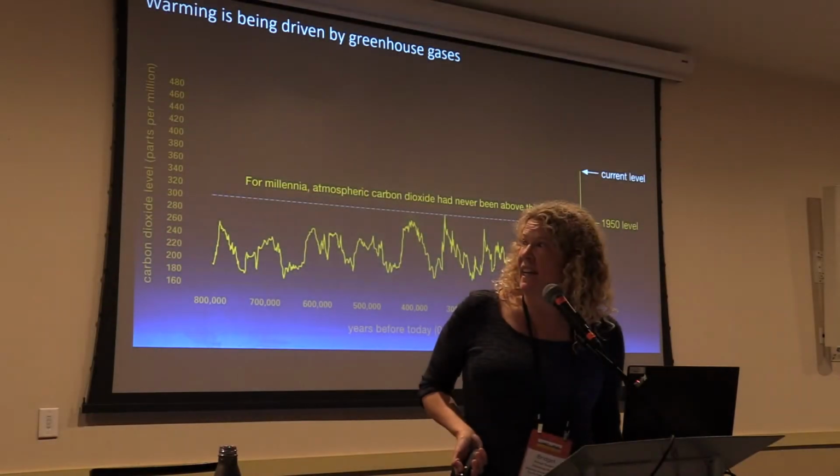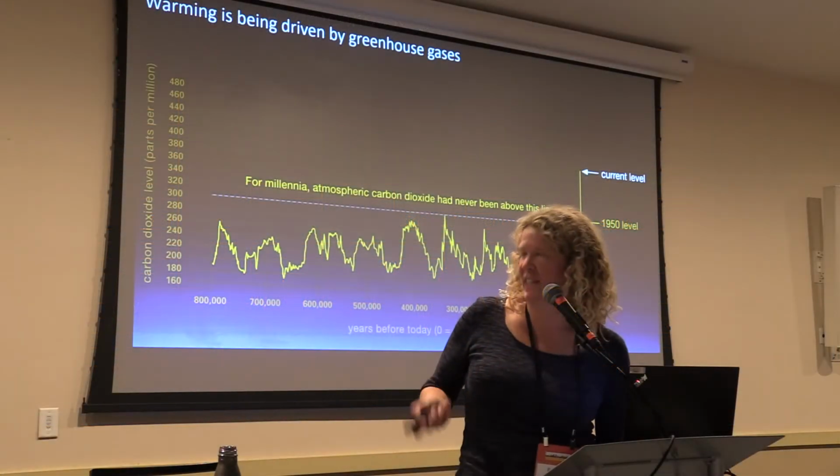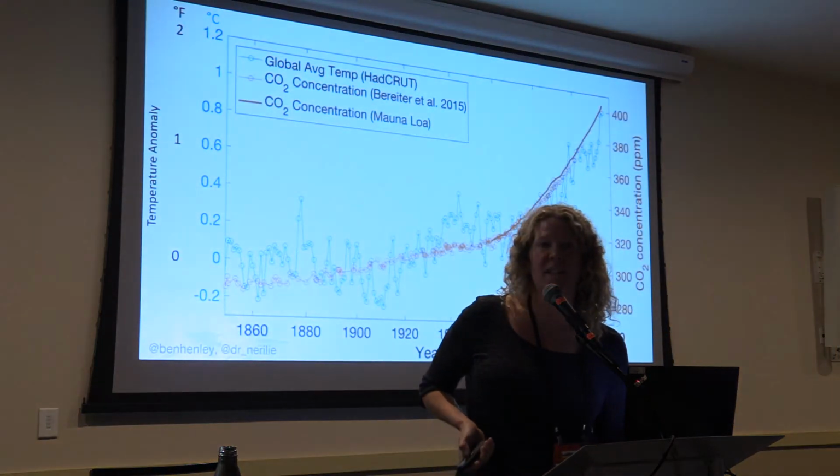All right, and the warming is being driven by greenhouse gases. We're gonna break this down, but this graph actually goes back 800,000 years. So they're using gas trapped in the ice caps that you can measure. So you can see, and then the dashed line where that arrow is 1950, and you can see this dramatic increase in CO2. And we can zoom in a little bit more.